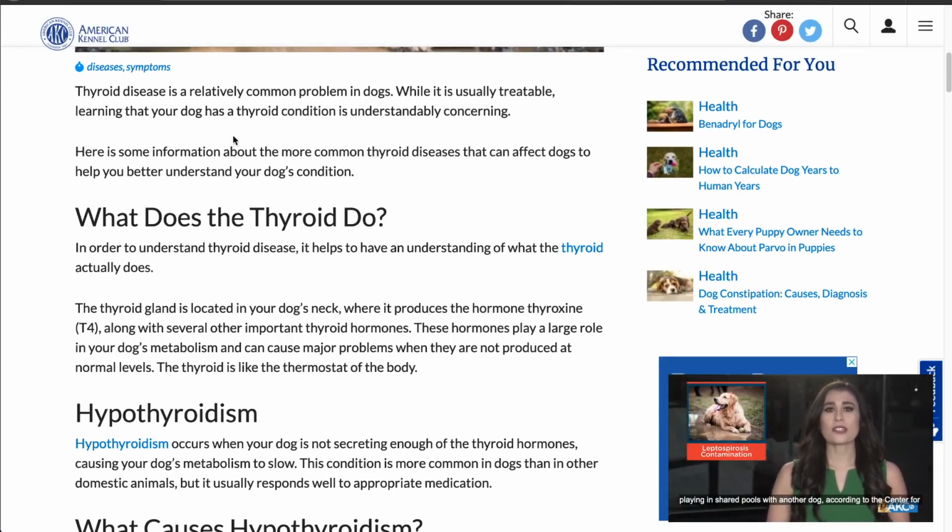While it's usually treatable, learning that your dog has a thyroid condition is understandably concerning. If you find out that your dog has this condition, it can be treated, but the problem is finding out that your dog actually has it, and that's where this Zomedica diagnostic testing device is coming into play.